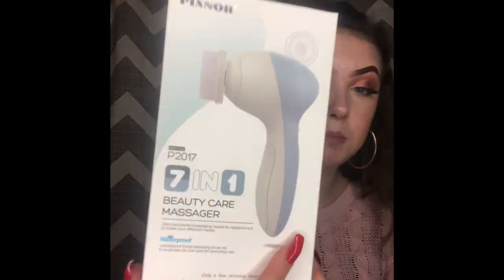Then I was really excited about this, like, I thought I really wanted one of these. And it's the Pixnor 7-in-1 Beauty Care Massager. It's for deep pore cleaning, and it comes with 7 different types of these. And I'll just quickly show you the 7. There's this one that's got face mask on, so I cleaned it off with face mask. So that one, and you can have it on normal and then high.